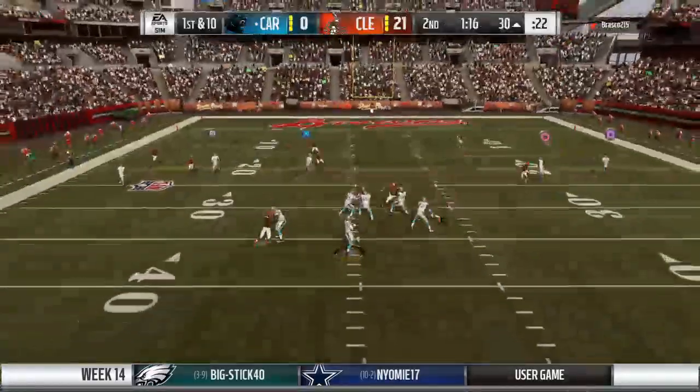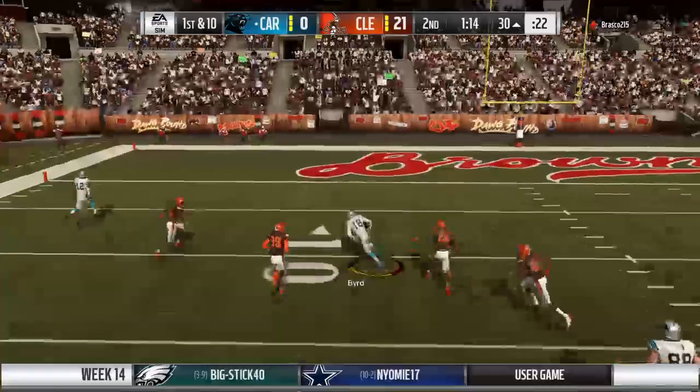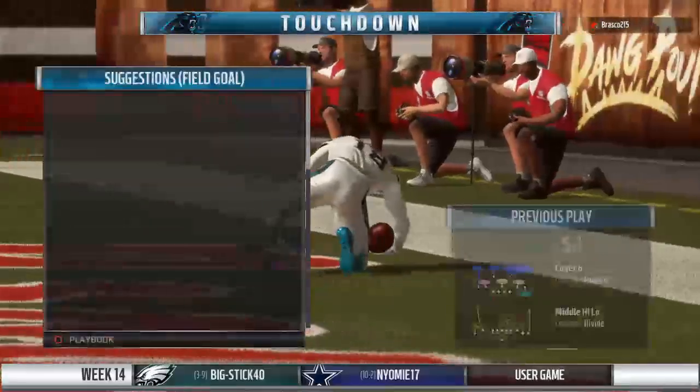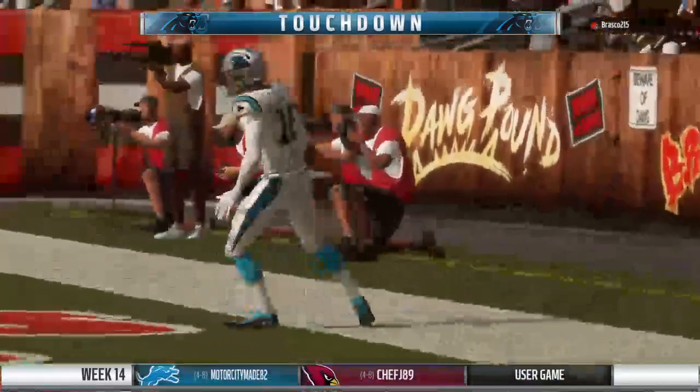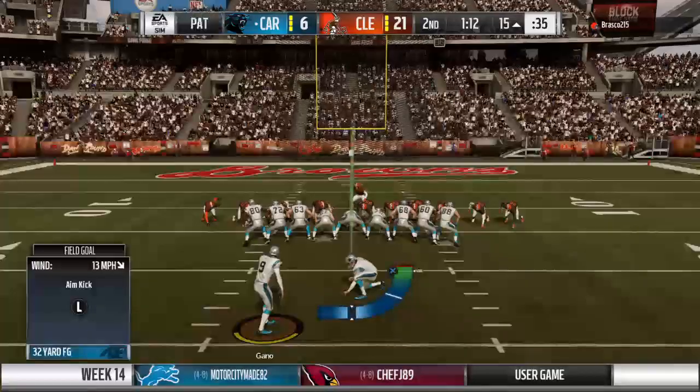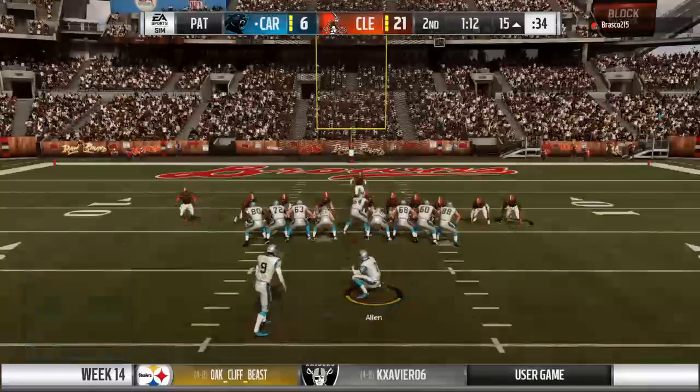Now a first down throw for Newton. Looking left side, and he's got a man. It's Bird. And he'll take this into the end zone. Touchdown, Carolina. In for the score. And the Panthers, they're able to draw a bit closer.